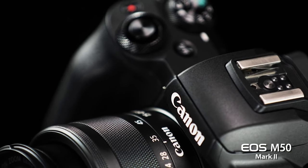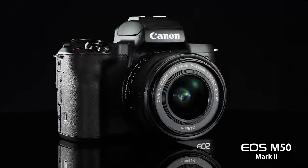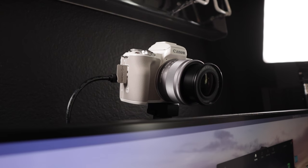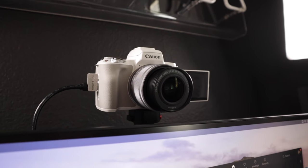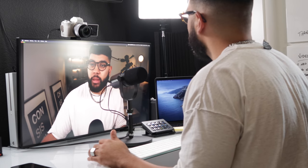And if you want to spend a little bit more, I'm trying to keep this under $1,000, but just so you are aware of it, there is a Canon M50 Mark II. Which more or less is a great investment if you're looking to do more live streaming things, because it has very minimal advancements when compared to its predecessor, the M50 Mark I, I guess you could say. But for $700 brand new, you're getting the ability to live stream better.